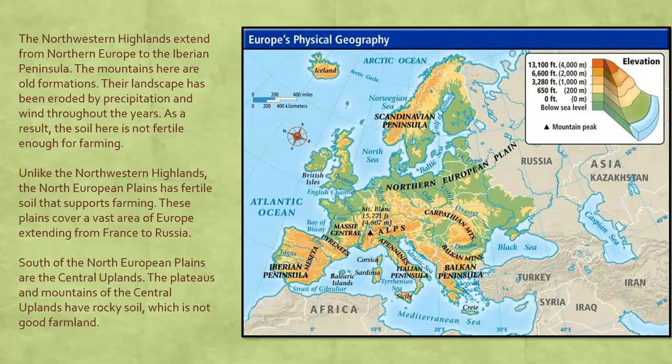Due to its fertile lands, extensive waterway systems, and lack of local relief and elevation, the Great European Plain is the continent's agricultural and industrial center and Europe's most densely populated region. The lack of local relief and elevation makes it easy for people to travel through and inhabit this area.